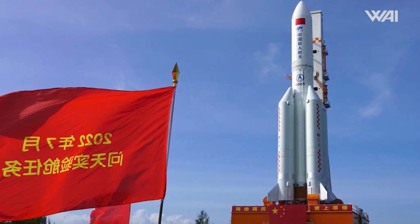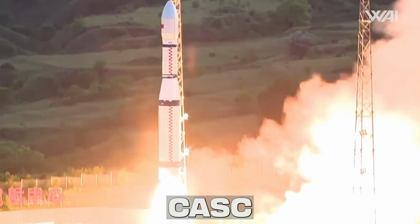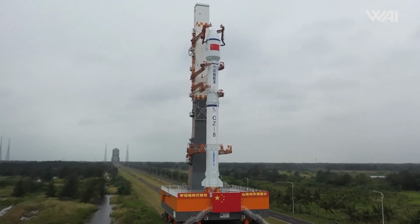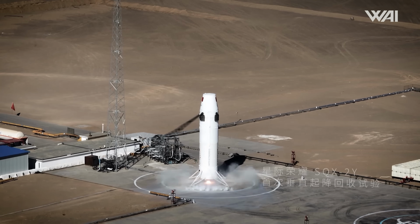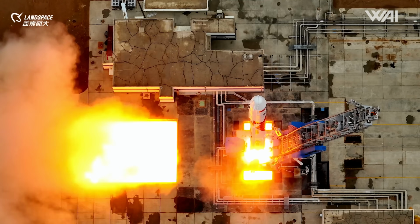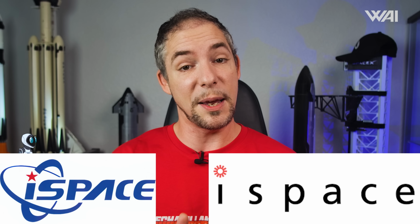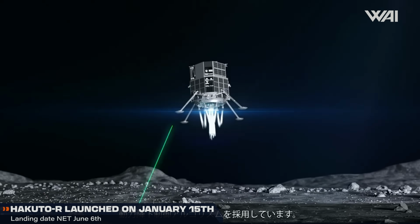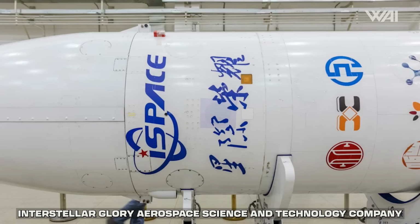China traditionally relied on the state-run China Aerospace Science and Technology Corporation, or CASC for short, and its subsidiaries like the China Academy of Launch Vehicle Technology, or CALT. But they have since shifted to allow private companies to become active in the field of civilian and military space launch vehicle manufacturing. One of these private launch service providers is iSpace. It is important to note that they should not be confused with the Japanese iSpace Inc., the company behind the Hakuto moon landers. The full name of China's iSpace is a mouthful: Interstellar Glory Aerospace Science and Technology Company.